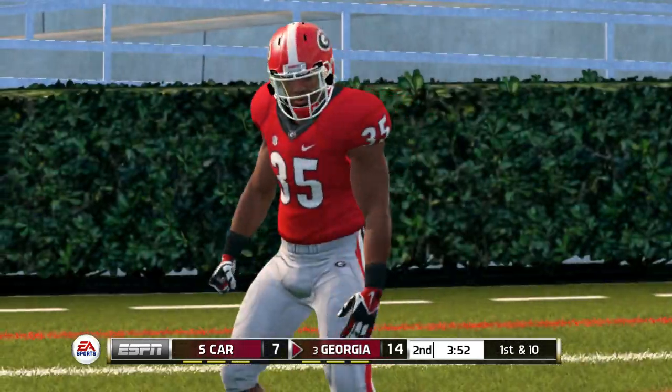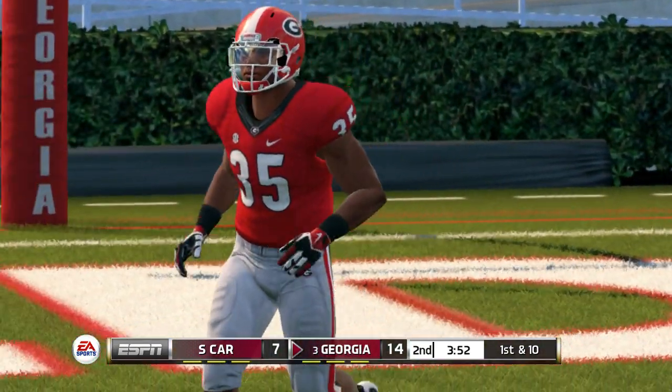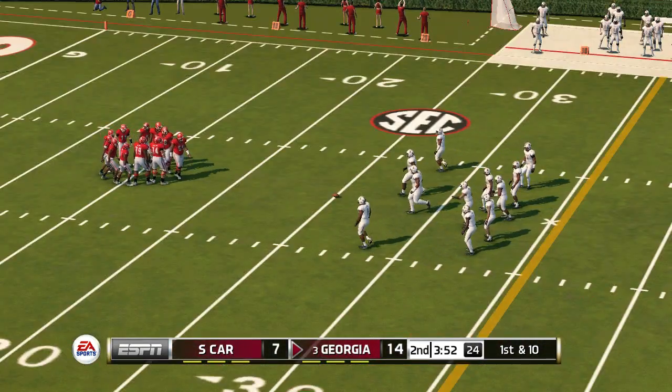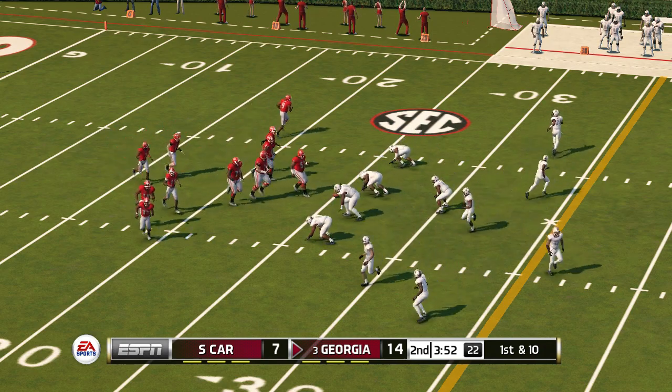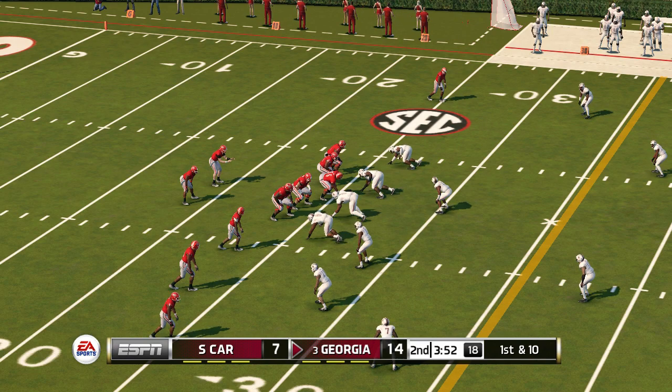This one's going to be down in the end zone for a touchback. Momentum swings have been fairly even. And with so little separation, this game can be drastically changed on just one or two plays. Georgia up 7 points.